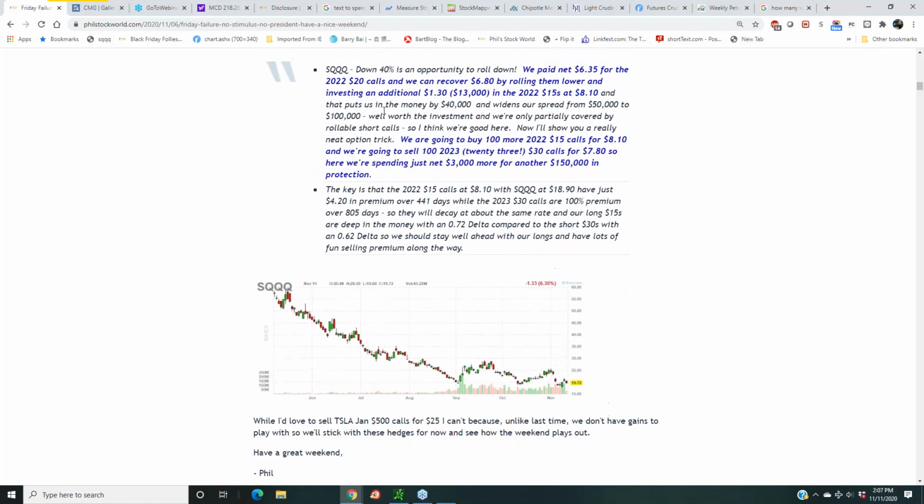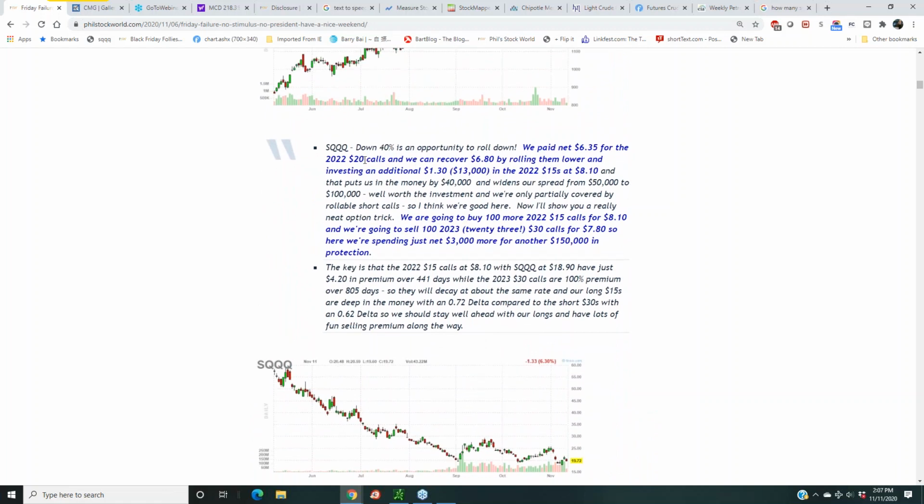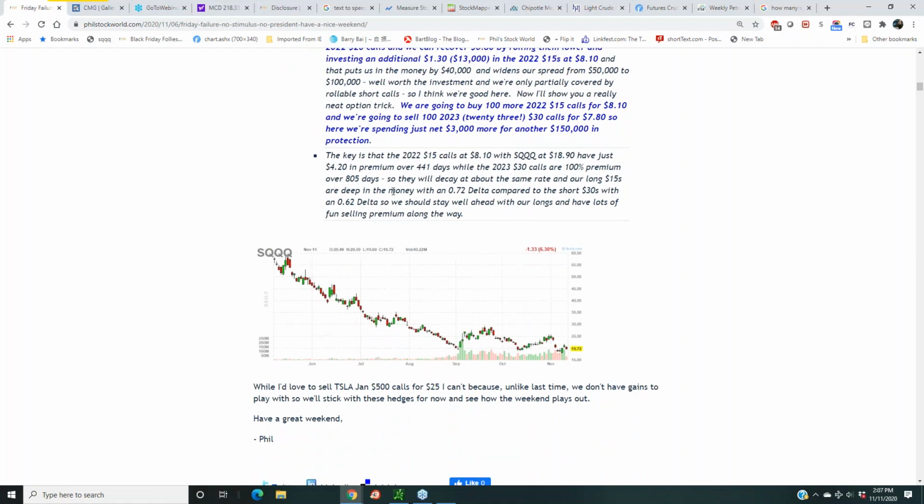And we did the Chipotle, and then with SQQ, we took the $20 calls. We rolled them lower into the 2022 15s, and we bought back 100 of the 15 calls, and we sold 100 of the 2023 calls to collect more money. That was clever too. That's going to work out well. So all brilliant moves made last week.